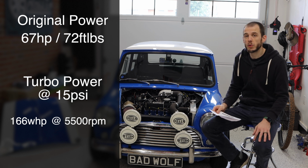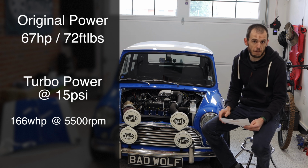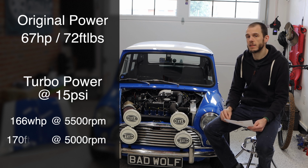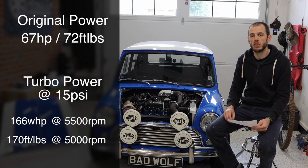Pretty cool stuff. Now, moving on to the torque figures, the peak torque actually happens a little bit sooner at 5,000 RPM, and we're achieving 170 foot-pounds of torque at 5,000 RPM, which is awesome.